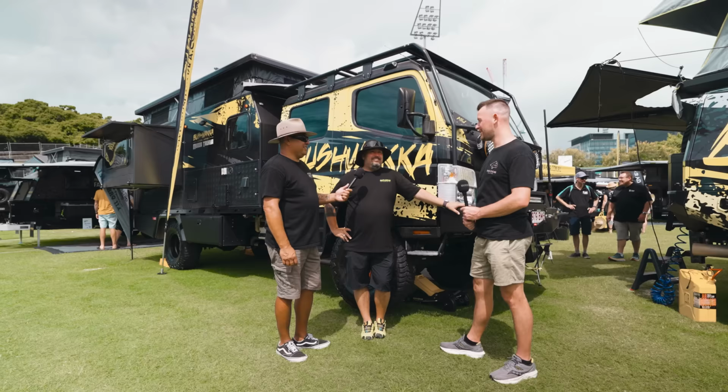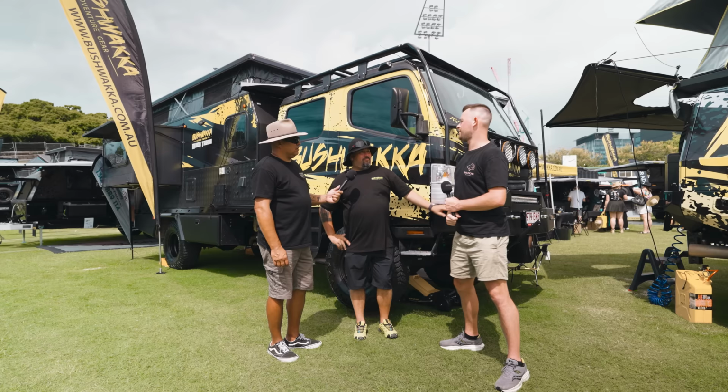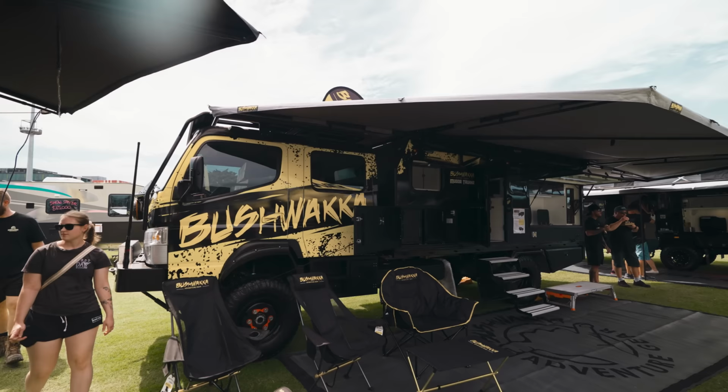And then with your current vehicles, what's your favourite mod? Is it the camper on the back, one of your awnings? What's your top sort of? I'll go top three then. Top three, because this is sick. Yeah, the mudder trucker. The mudder trucker is cool. I love it.